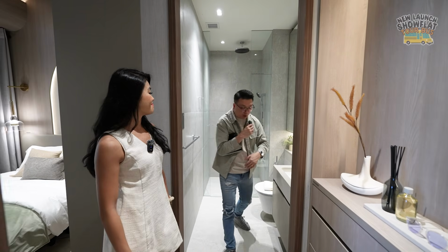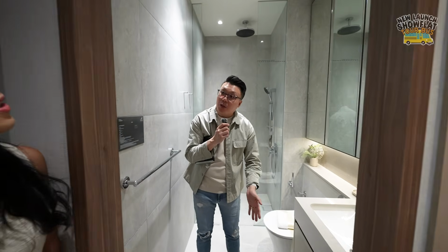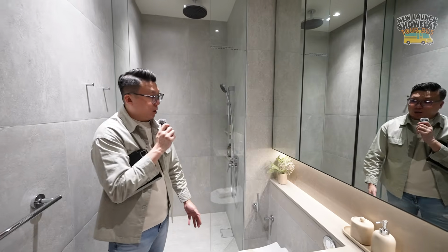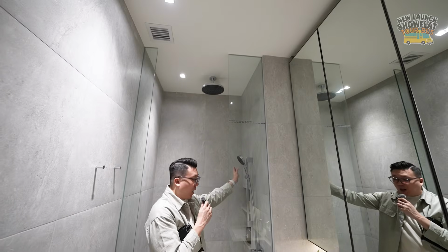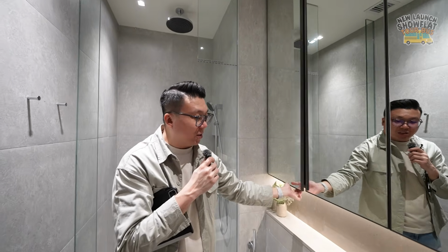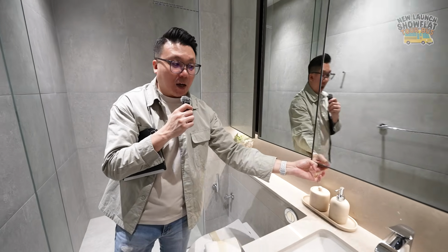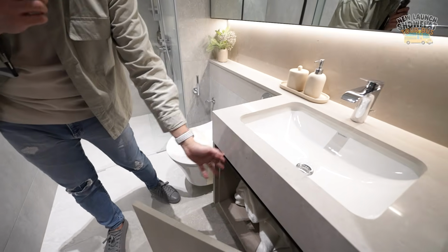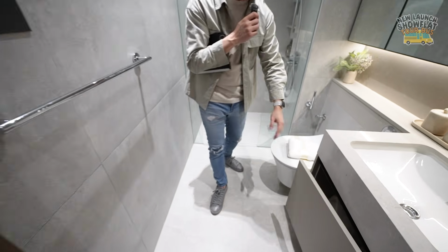Correct. So the moment you step in here, of course, this is the junior master ensuite bathroom. Ensuite, it's definitely a very good size. You get all the premium finishing like Hansgrohe. You have your rain shower that's already installed. You have all this practical space that developers have done, so there is no wasted space. Even under the sink, you also have cabinetry that's already been done up as well.